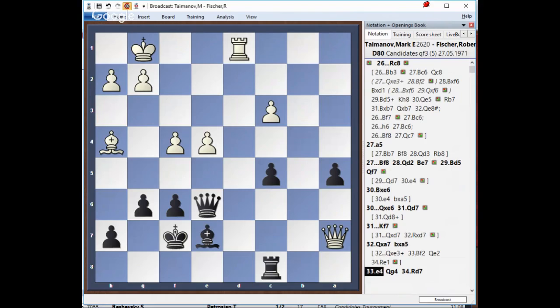G5, it's too risky. I think if we do this, white will just, oops, sorry. If we take it, white will just capture, and no, that's certainly not good. It's too weakening. We don't want to weaken our position as much, you know? We're going to do it, but we have to do it on our own terms, in our own way.